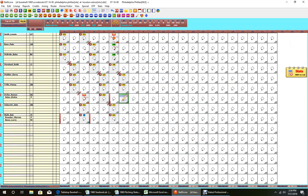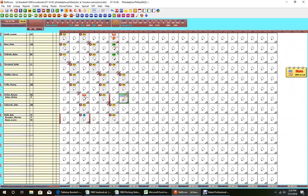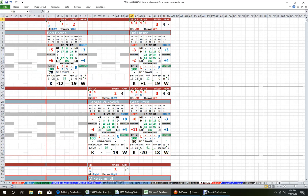And that brings up Dickie Noles, but we will definitely go for a pinch hitter there. And that'll be against a righty, so we'll get out my handy-dandy pinch-hitting status, because I did the same thing with pinch hitters. And let's see who would pinch hit for the Phils against a righty. That would be Del Unser, and Greg Gross were the go-to pinch hitters for the Phils this year, and I remember them well.